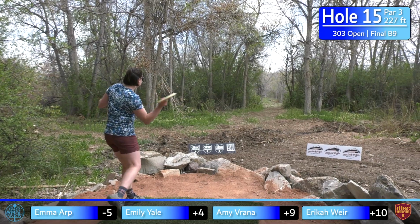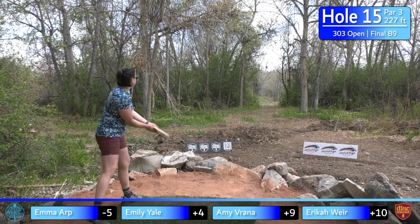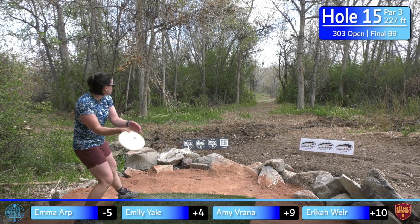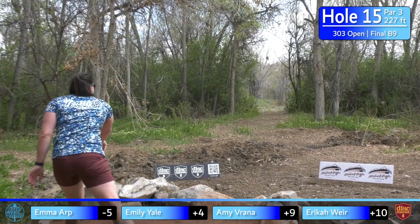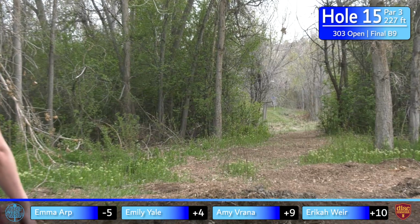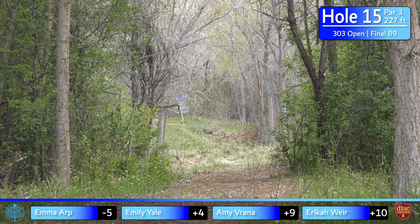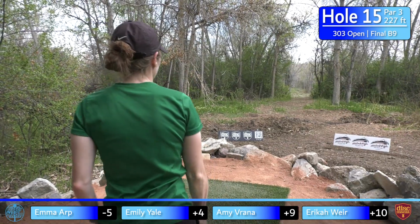Erikah sticking to the game plan there. Yeah, get up to the gap. Hit the gap with the forehand, play for the par. I like that play. Emily, she likes it too, so she's going to go for the same thing. A little more aggressive line, but still comes up a bit short. Just playing for par.